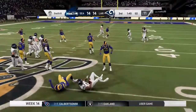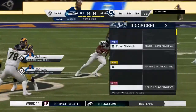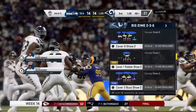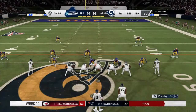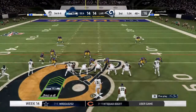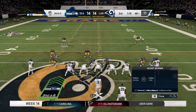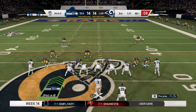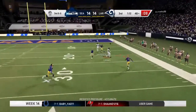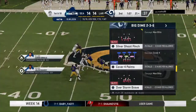From midfield now on 2nd down. Wilson, he'll be taken down at the 48 for a pickup of 2 yards. A minimal gain there on the 8th play of the drive. So it's 3rd and 6. Here's Wilson. He's got Lockett. And this is going to be another 1st down.